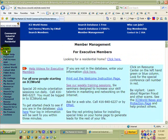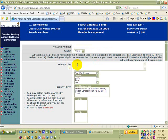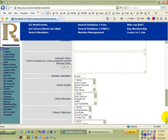The first one is to log in and log out. And if you forget your password, which might happen once in a while, you simply click on Login Help. It'll get sent to you within 3 minutes. To add your have and want, you simply click on Add Have or Want, and then you can actually add your information right there. Fill in the information on the screen. That's one of the first things we'll show you.